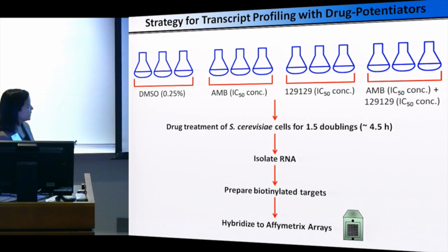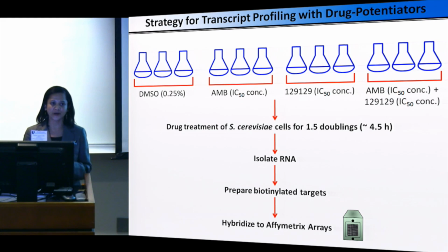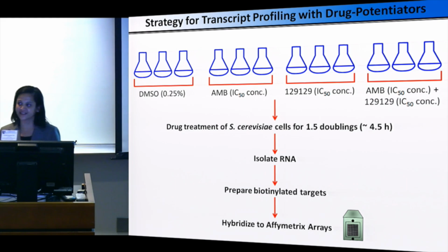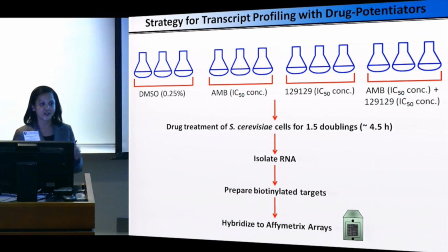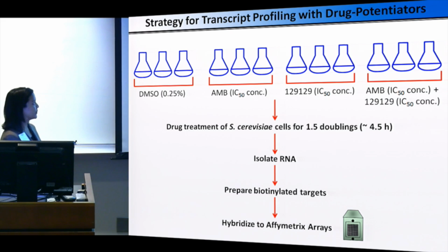So in our experiments, we exposed Saccharomyces cerevisiae cells to 1.5 doublings, and we found that this very early time point of just 4.5-hour exposure was sufficient to see drug-specific effects. We made use of Saccharomyces cerevisiae because we've done a lot of experiments with Saccharomyces with our in-house compounds. So we have quite a nice reference database of profiles in hand. So this would make data interpretation easy for us. And of course, gene annotations are more complete in Saccharomyces.